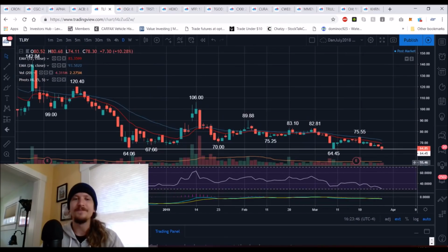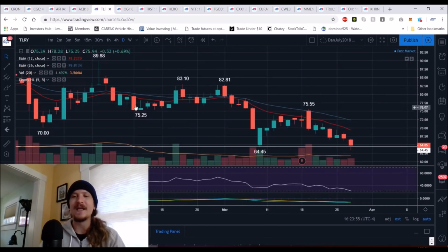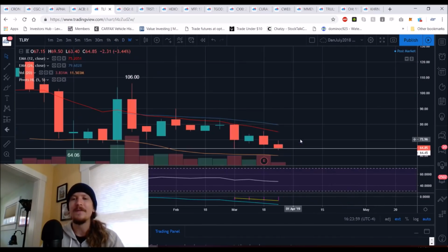Next support level, 64.06. That broke as well. TLRY is in an area with very little support. I'm looking at $59 as the next support level, as the lower high and lower low pattern on the weekly played out, keeping the downtrend intact.